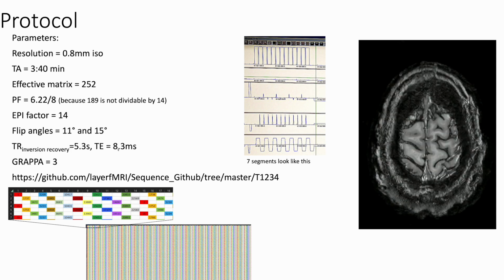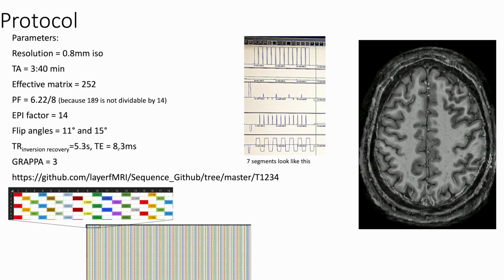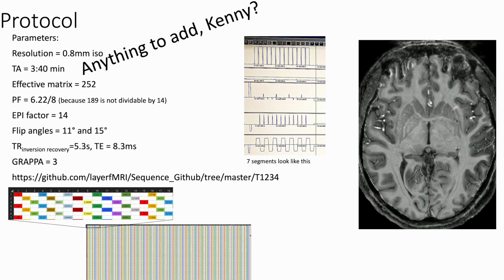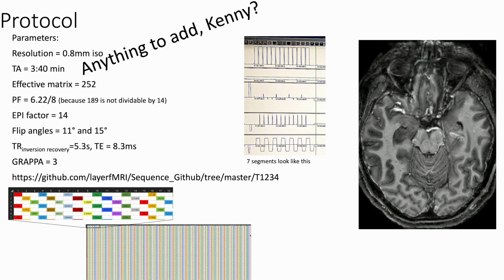We have very short echo times. So if you want to make this multi-echo, that's absolutely doable, and the sequence allows that. The full protocol is here. Sorry, you want to add anything?